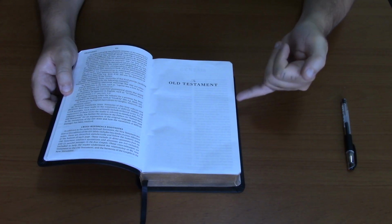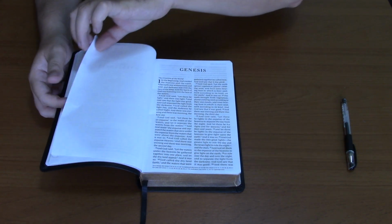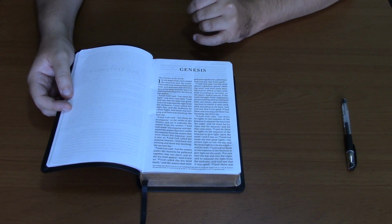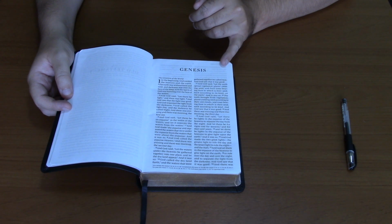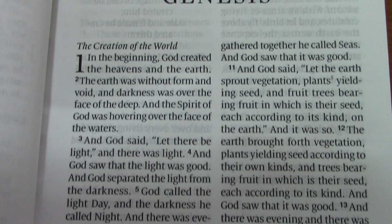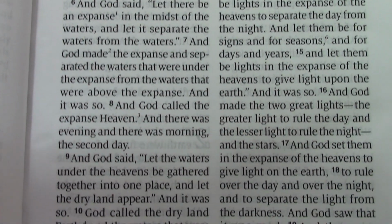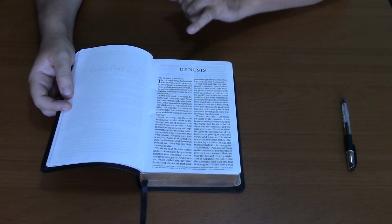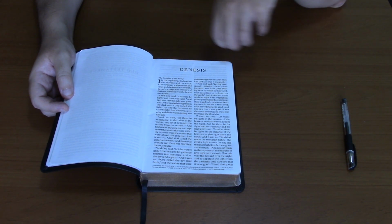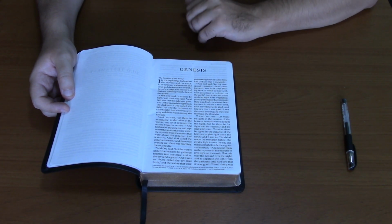So we begin with the Old Testament. As usual, Old Testament, blank page, and then starting on the right-hand side, we have the beginning of Genesis here. Now, the font size is incredibly large, in a good way, and very readable. We do have subject headings here. So chapter 1 here we have the creation of the world, and we will touch more on that, of course.